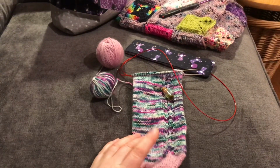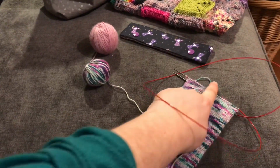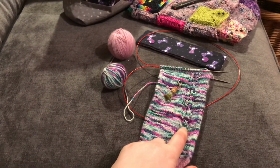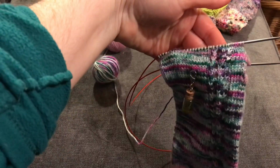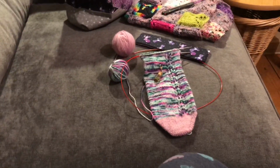Now the pattern for the In Bloom socks has a different lace pattern that goes up the middle of the back of the leg, but I'm not putting that one on in these. I'm just sticking with this nice detail, and when I finish this one I'll be able to put it on, because when you open the fabric up you can see the design a lot better. It really pulls it open and it looks very pretty. So there you go, that's my recent work.